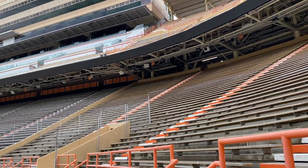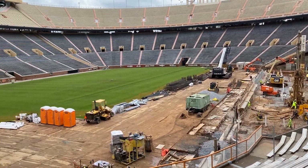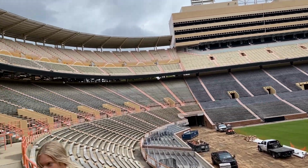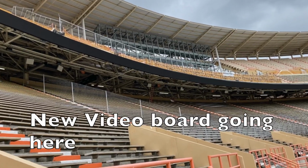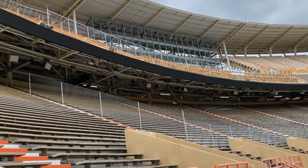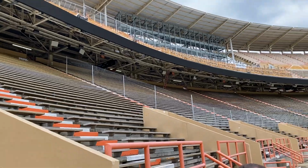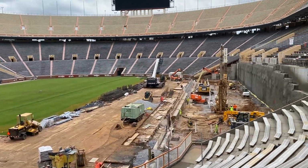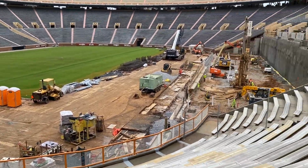Then additionally, they're building a second video board up top in the stadium. They're actually losing some seating there, so it's quite interesting that they'd make the decision to remove some seating for an additional video board. But I guess they're trying to upgrade the stadium as a whole, to make it more competitive with the likes of Georgia and Alabama type stadiums, where there's lots of visuals, lots of video boards, LED lights, and everything. But overall, Tennessee Stadium, absolutely beautiful. I wouldn't mind going there for a game one day.